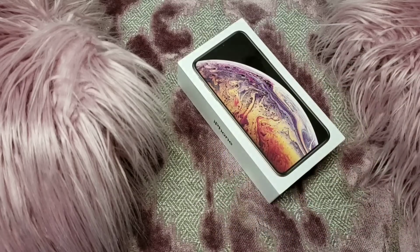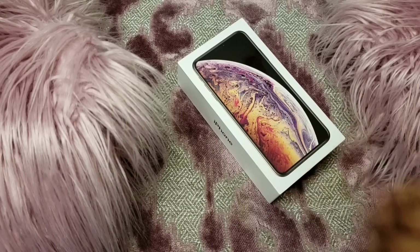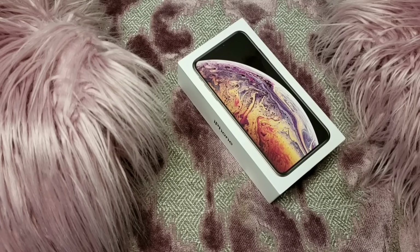Hey love, so as you guys can see from the title below, this is going to be an unboxing of my new gold iPhone XS Max. And I did get the 256 gigabyte.